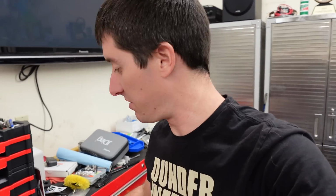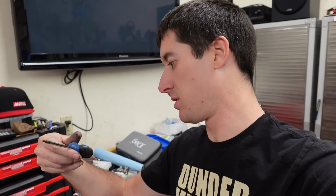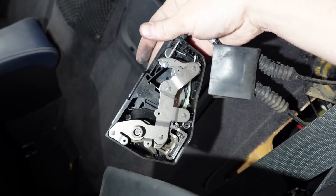The old latch was 3 Phillips, and they looked like they've been taken apart before. The new latch was T10s, 4 of them, and it felt like it hadn't been taken apart, which is much better. The new cables are all installed in my latch. Everything dropped right back together, super easy.